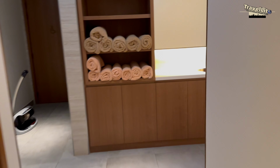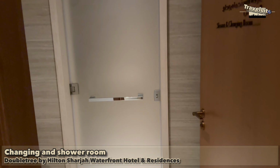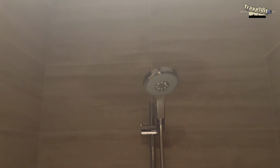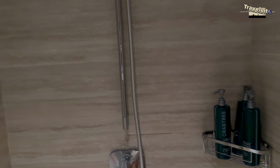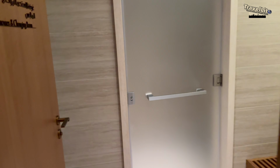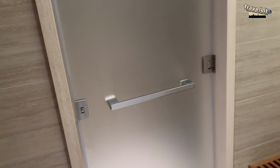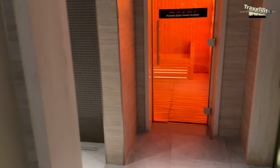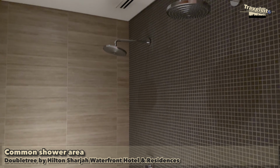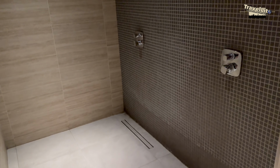And then let's move over here on the other side. And in this side, here there's another changing room, but this one has a shower area. It has a standing shower and handheld shower. And again, they're using refillable buckets. And also this one is the same shower area and a changing room. And right here is a common shower for everyone.